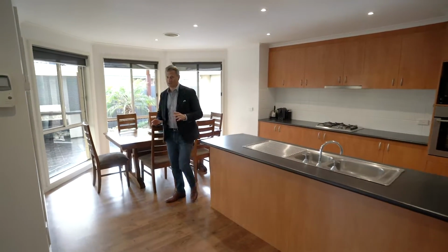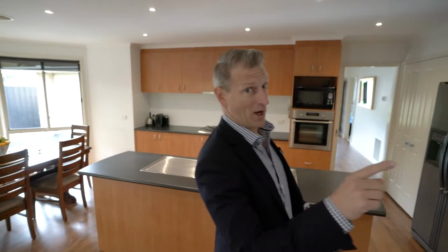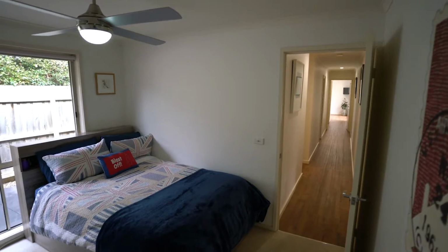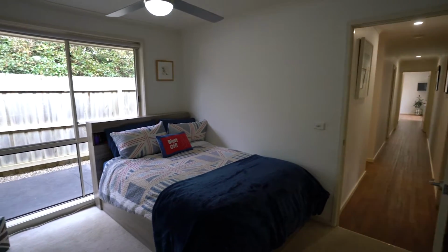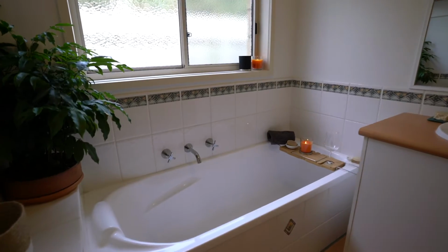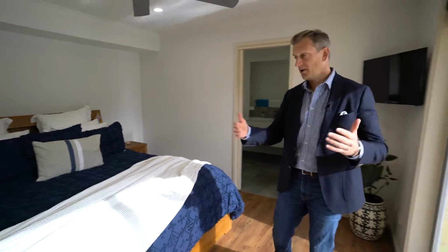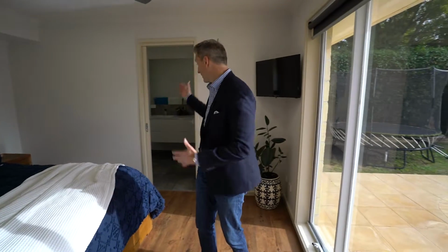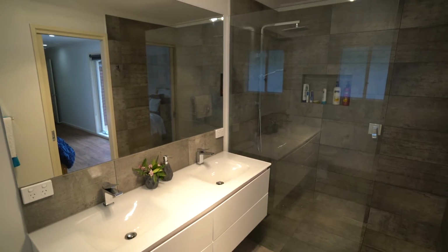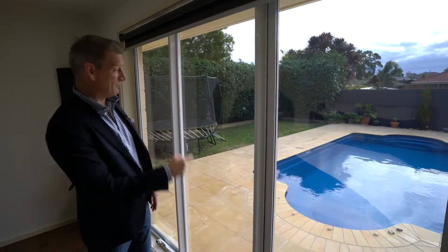Cool thing about this house too that you need to check out is the second main bedroom and the ensuite bathroom down the back. This fantastic house has such a cool floor plan. It's laid out beautifully. You've got a second main bedroom down the back with a brand new ensuite bathroom. And you lie in bed and look straight out to the pool.